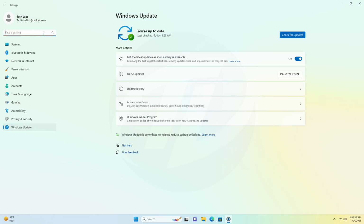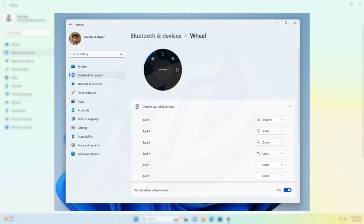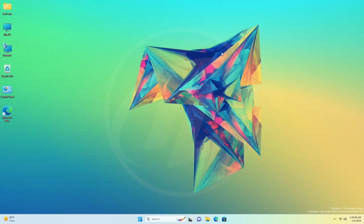Also, improved the performance of search within Settings, and now, the Settings page for wheel devices, such as the Surface Dial, has been updated to better match the Windows 11 design principles. These were some of the changes and improvements made to this build.